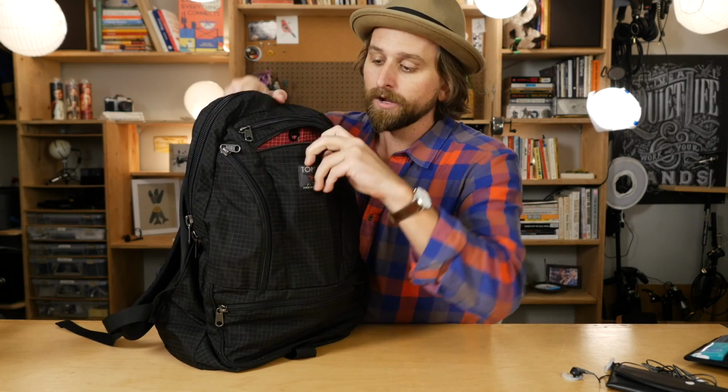Then two pockets down the middle of the bag. The top one's a smaller one. The back one is a big one. I'll show you that one in a second. First, the small one, perfect size for my MacBook charger.